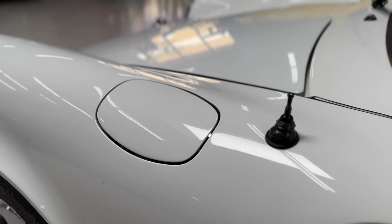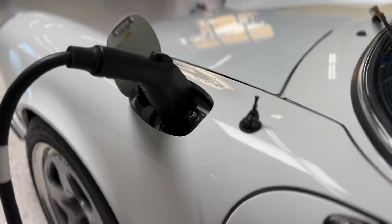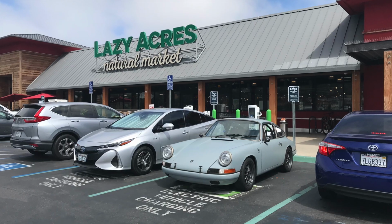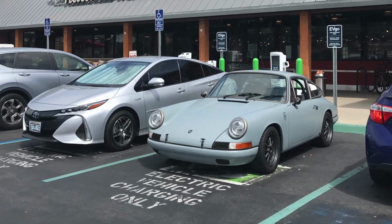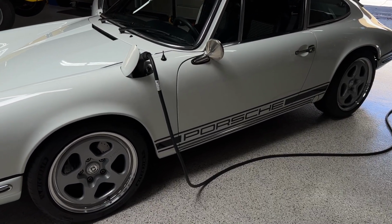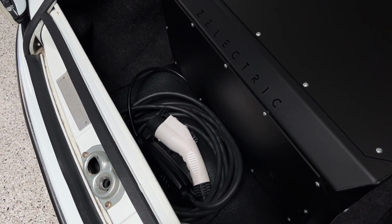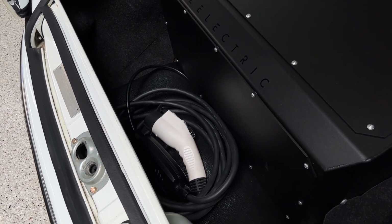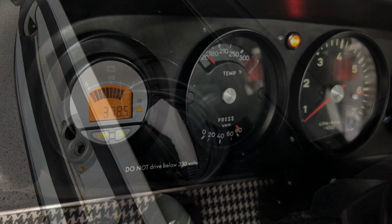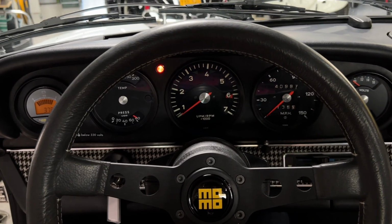Charging the battery happens right here. We're using a standard J1772 charge port. So that means you can plug this into any of the thousands of public charging stations out there. And of course you can plug in at home with any production home car charger, or even just a standard 110 wall outlet.